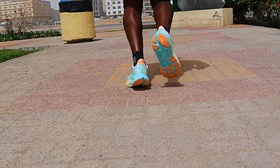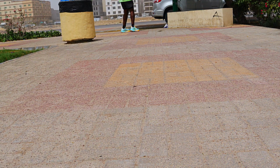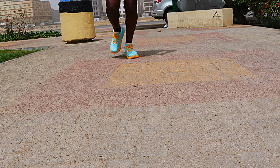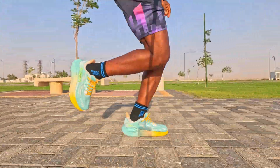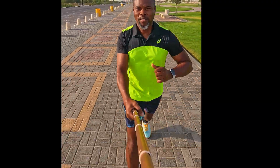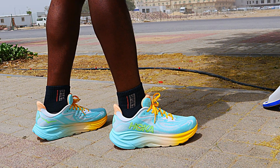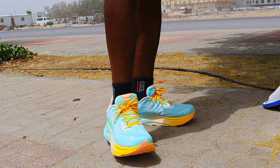Now, what will these shoes be good for? For me, these shoes are great for daily runs. All kinds of runs: easy, recovery, tempo runs. These shoes can handle most of these runs, except maybe on very fast sprint days for me. They are pretty versatile, and they are great for just walking too. If you want to use them just as walking shoes and as casual shoes also, as you can see, they look great and they are very comfortable for all day wear also.